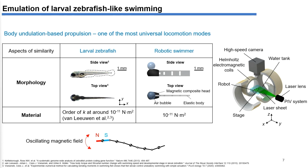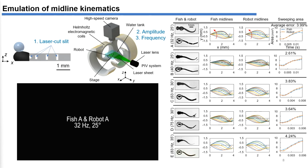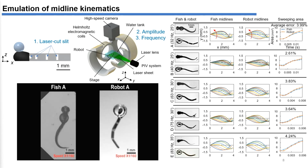So we can provide such a special oscillating magnetic field. One of the great reasons why we have chosen this body angulation-based swimming to study is that it is one of the most commonly seen locomotion modes in nature. It ranges from microscale sperms up to meter-scale whales. So this is a very universal locomotion pattern. By utilizing such a very simple robotic platform, we can actually achieve pretty awesome performance, as you can see here from the video.